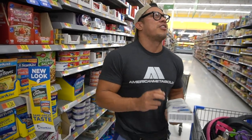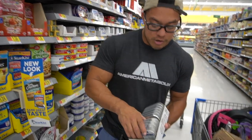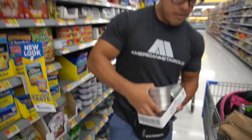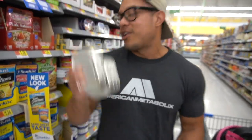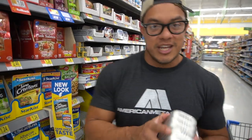It's like one of those superfoods, I would almost say. So sardines. I'm gonna grab a couple of these, probably about five of them. This is gonna be another staple when it comes to sticking to the ketogenic diet, burning body fat, losing weight, and getting one step closer to your summer body.